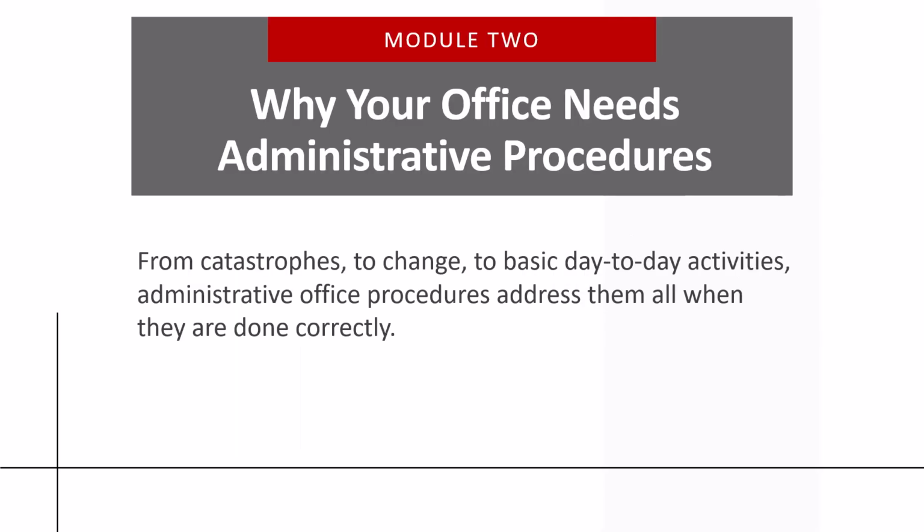Module 2, Why Your Office Needs Administrative Procedures. Administrative procedures are more than mundane policies. They are put in place to ensure the survival of the company in any event or situation. From catastrophes to change to basic day-to-day activities, administrative office procedures address them all when they are done correctly. Business continuity, succession planning, audit requirements, and recovery planning are all included in administrative procedures.